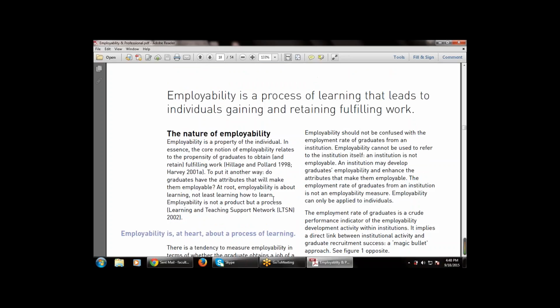First is the nature of employability. That is a property of the individual. In this property, the core notion of employability relates to the propensity of graduates to obtain and fulfill work. Whatever the employability skill that is used is also related to the propensity of graduates to obtain and fulfill work.